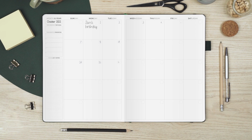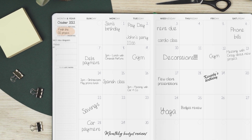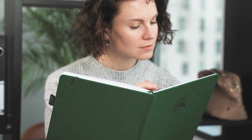Following are 12 spacious calendars for planning tasks, appointments, and deadlines for the month ahead. Here, you can also set your main monthly goal and priorities and add to-dos and other notes. This way, you can plan your agenda well in advance and ensure you forget nothing important.